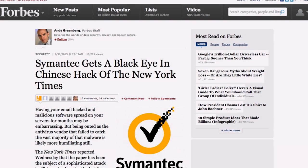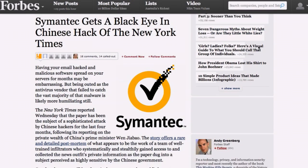So the investigators identified 45 unique pieces of malware, all of which appear to be custom designed specifically for this attack. And of the 45, only one was ever detected by the Symantec antivirus system that the Times uses. Ouch. Although there was a counter article at Symantec about how it wasn't their fault or something like that. Yeah, I bet. It was a bit snippy by the sound of it. Yeah, it's totally a black eye for them. Well, if it's custom written malware that was only ever written to be used against the Times, then you can't exactly have a fingerprint for that.